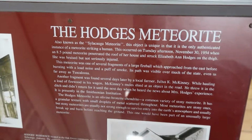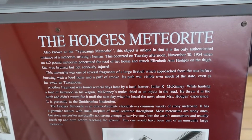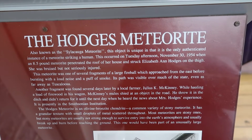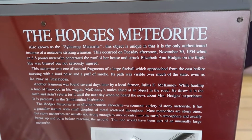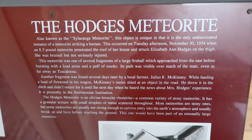That kind of works. But yeah, it's the only time a meteorite that they know of has hit a human being. What would you have done? You're sitting there on the couch, falling asleep, and all of a sudden, bam-o! Crash, bam, smash, and the radio has it.